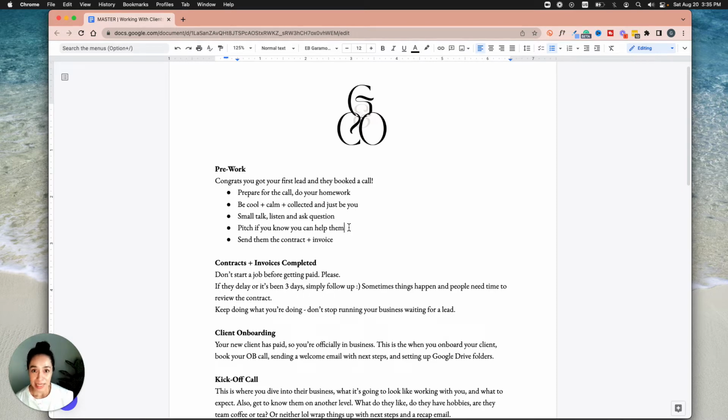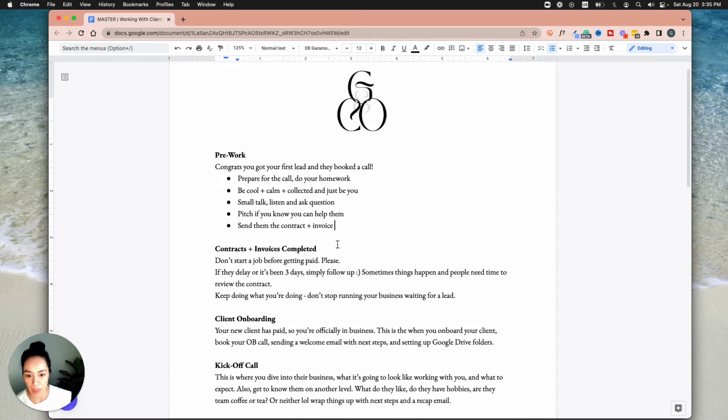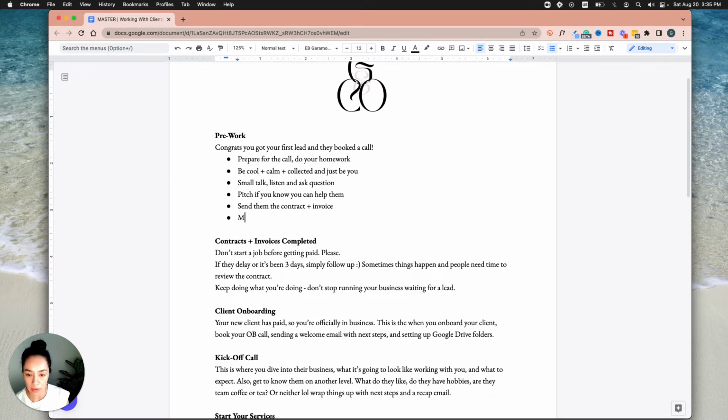But if they say yes, you pitch to them, they're excited to work with you, you let them know what the next steps are. So awesome. Some people like to collect the money while on the call, which is fine. I let them know, hey, after the call, I'm going to send you the contract and invoice. And then once that's paid, then we move on to the next steps, right? So you got to make it very clear what the next steps are.